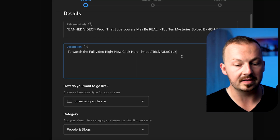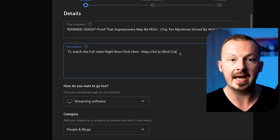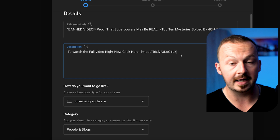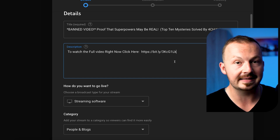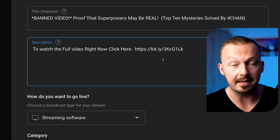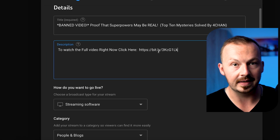And also keep in mind, guys, you may have to do some additional verification, because if your account is brand new or you didn't complete all the verification steps, you may be actually asked to provide a short, like 30-second video of your face or something like that to prove you are not a bot, you are actually a human, to be able to post links like this in the video description.